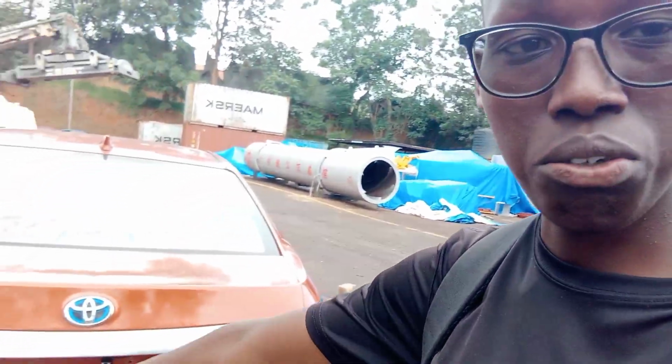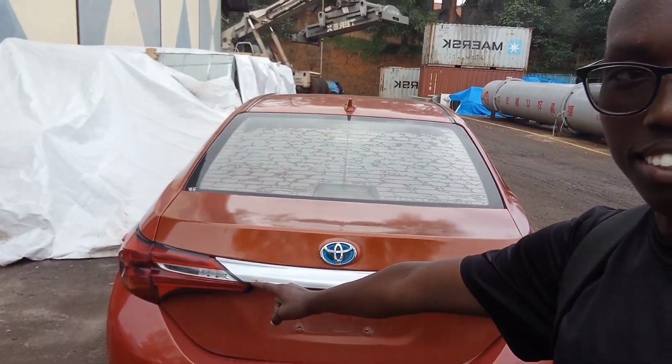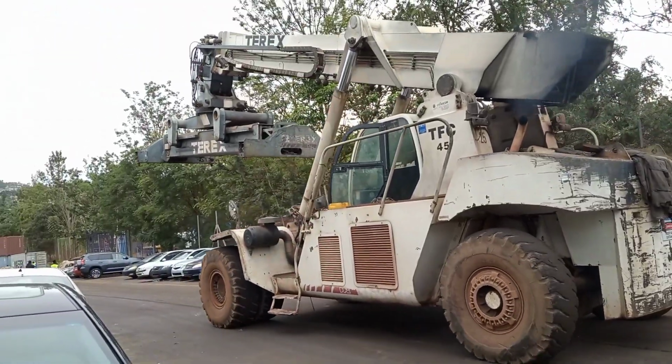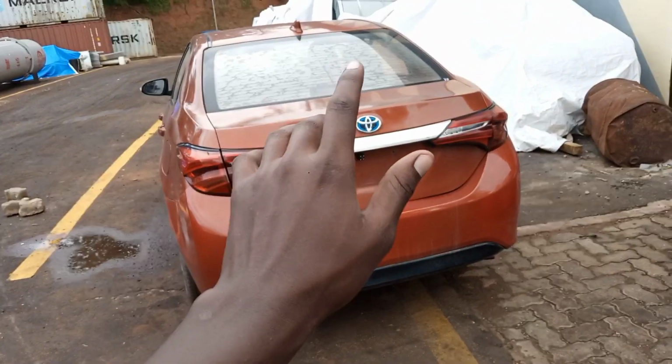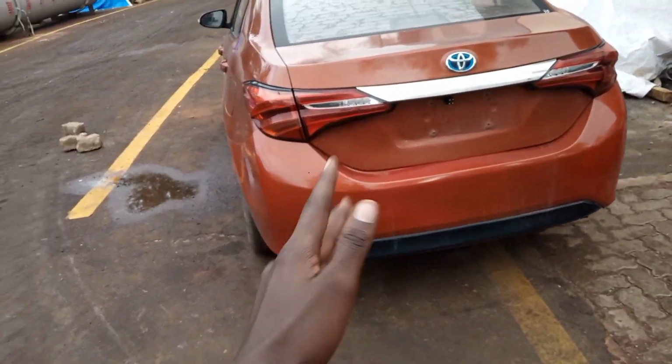Do you know how I could tell? Because of these lights right here. It's just the same thing. Look at this. Let me wait for this thing to pass by. As I was saying, I think this car is also a Toyota Levin because of these lights right here.